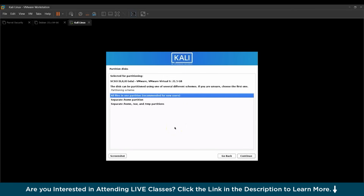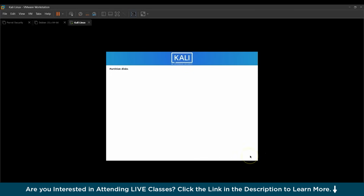Here there is a multiple partition system. All the operating systems that are installed have different components. One is used for keeping the applications, one for the files, other for the RAM management and other things. For newcomers, it is always recommended to keep it in one partition. And we're going to select that and press on continue.